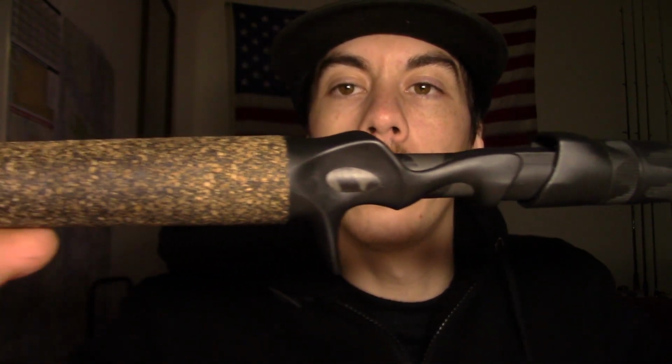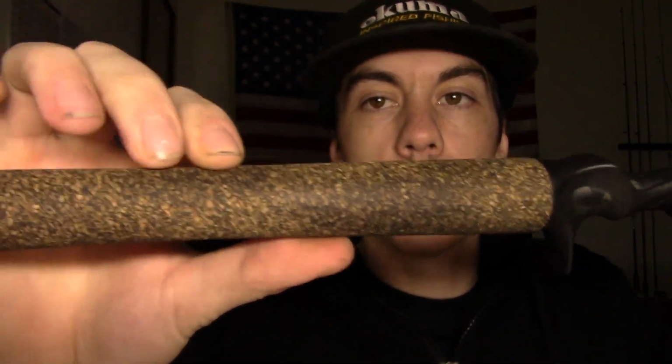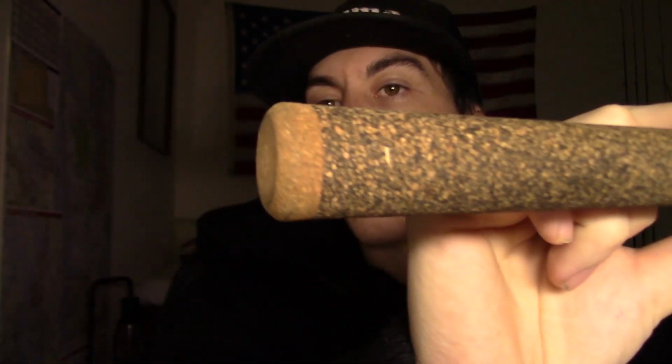The SLX is going to be going on my medium action rod, my Berkley Lightning rod, which is one of my favorites, it is my favorite baitcasting rod. I think I've shown you that, guys, before, but just in case. Berkley Lightning rod, $50 rod, full cork handle, which is one of my favorite features on it. And yeah, this thing is awesome.